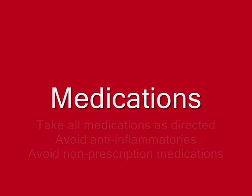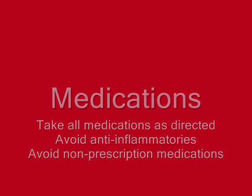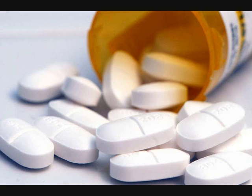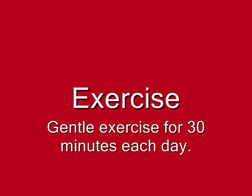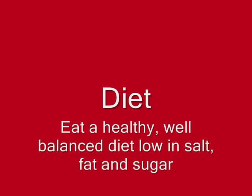Take medications as prescribed and avoid anti-inflammatory and non-prescription medications unless you have discussed these with your doctor. Vaccinate against influenza. Follow guidelines about exercise and diet. Aim for 30 minutes moderate intensity physical activity each day. Eat a healthy diet with plenty of fish and fresh fruit and vegetables.